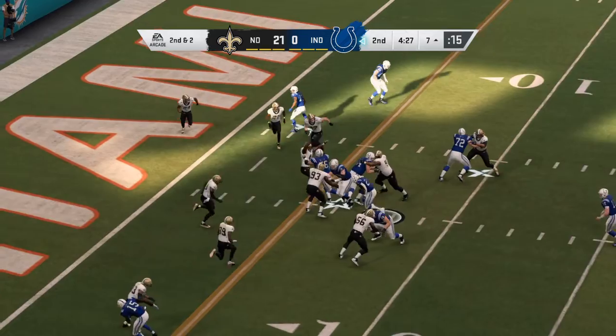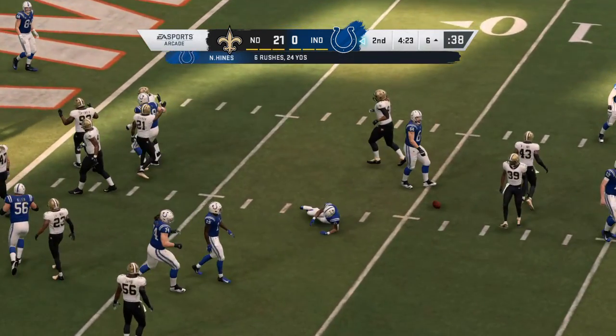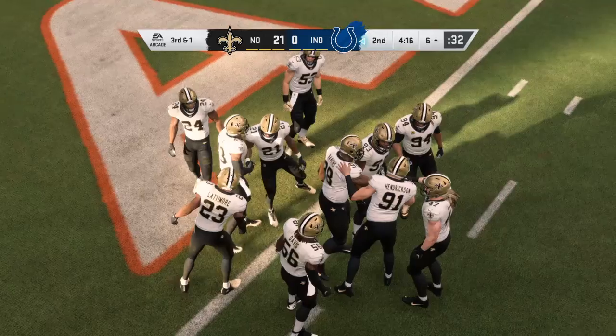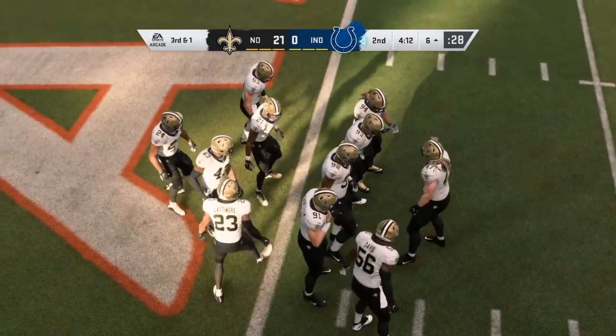They run with Hines. And he'll only get a yard to bring up 3rd and 1. He's definitely tough to get down. We just saw it right there. But how about what we did see? Pursuit, wrap up, and then the big finish with the tackle.